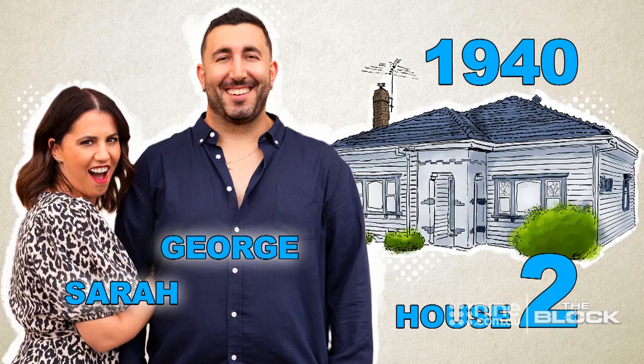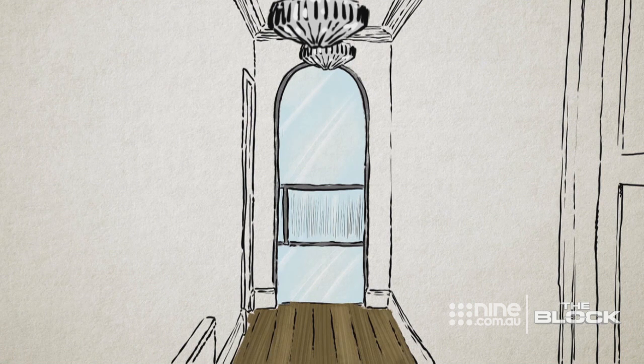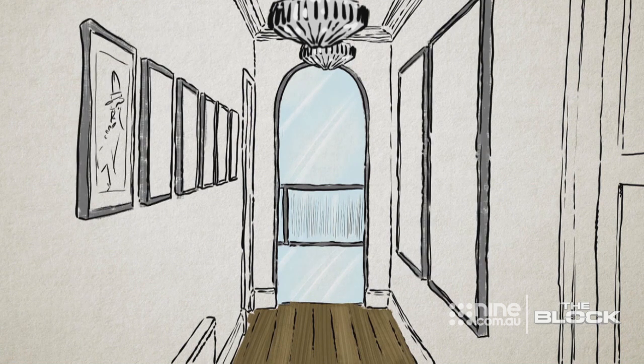To match their custom door, Sarah and George have chosen metal and glass pendant lights and gone with dark timber flooring. And in keeping with the era, the walls will be lined with movie memorabilia from the 40s.